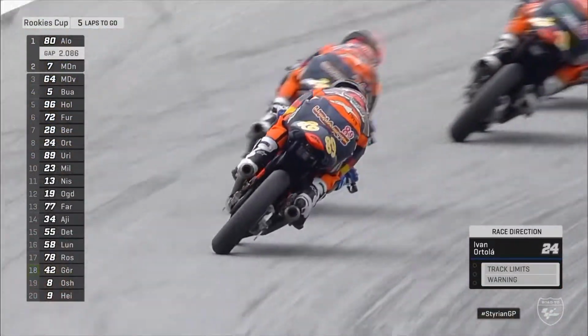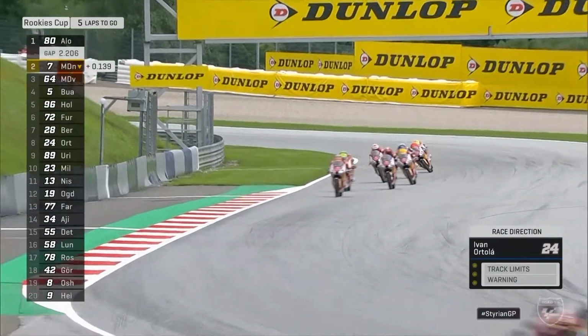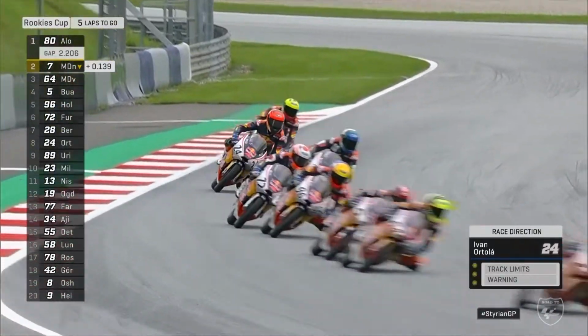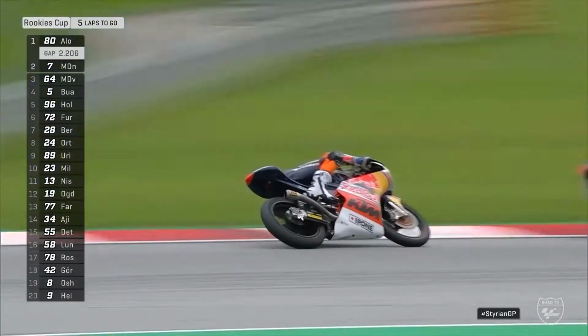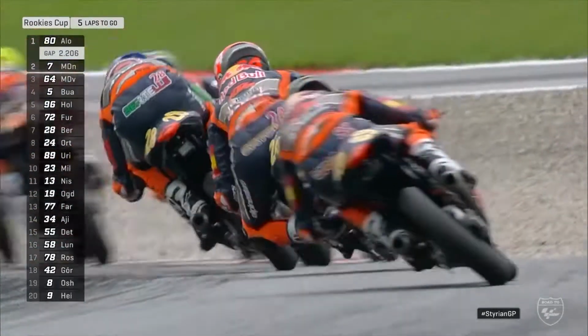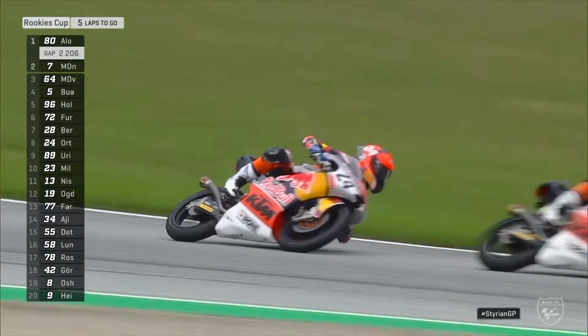Another rider has been given a track limits warning now, so no more ifs and buts. Could be long lap penalties, 3-second penalties at the end of the race if they fail to comply. Oh my goodness me, just endless drama even after the checkered flag falls in the rookies. That's kind of why we love it, as we just let them race as well.